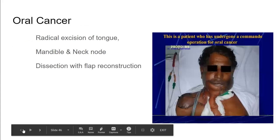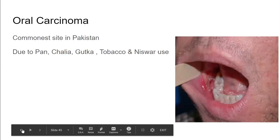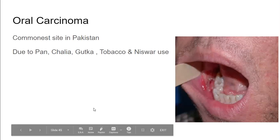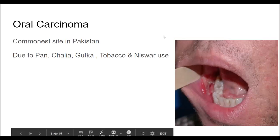Now, how do you diagnose? You diagnose by clinical history and examination. The ulcers are non-healing. They take a long time, weeks and months, not healing with all the treatment you have given. You always rule out by doing a tissue biopsy, by incisional biopsy, and take investigations of scanning by CT scan or MRI.